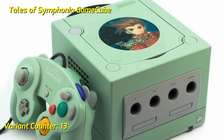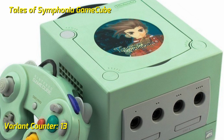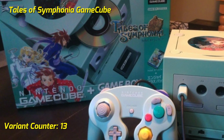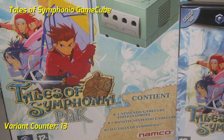Here we have the Tales of Symphonia Symphonic Green GameCube. This one was only released in Japan and France. In Japan it also came bundled with a Game Boy Player in matching color. While the Japanese one is considered uncommon, especially complete and in good condition, the French release is very rare.